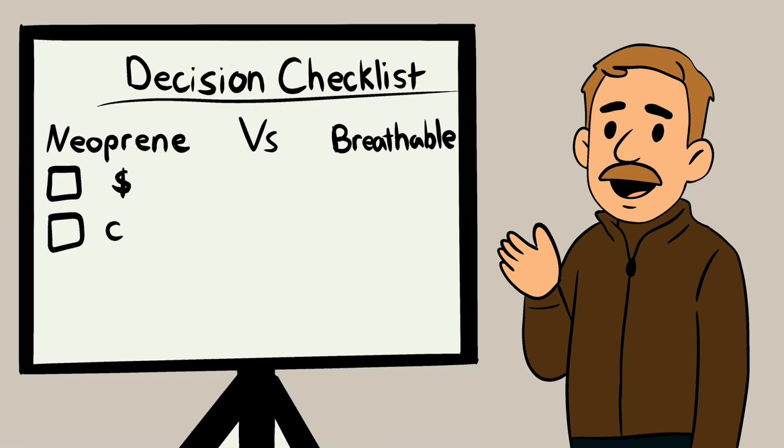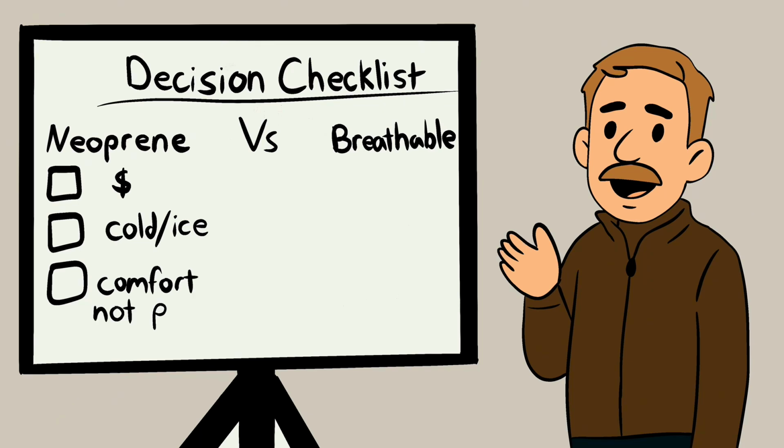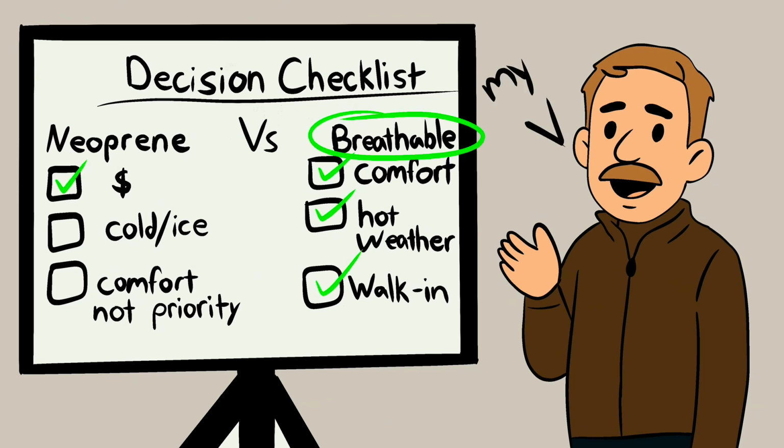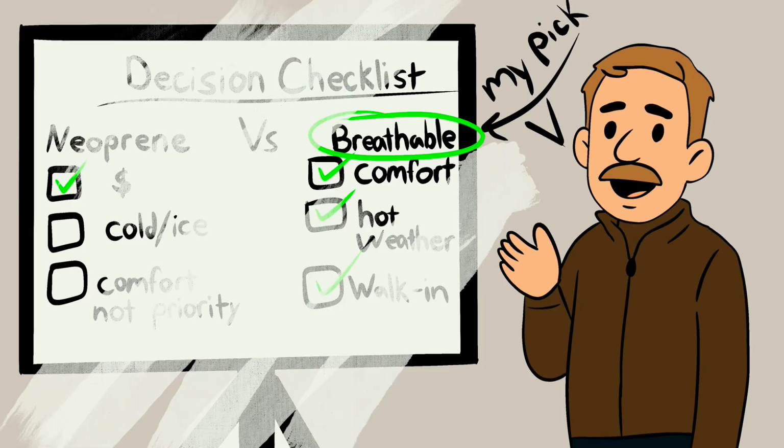You should buy neoprene if you are looking for low budget, or if you hunt in a lot of ice and not a lot of hot weather, or if price is more important than comfort. You should buy breathable when comfort is important, if you hunt hot weather, or if you need mobility and you do a lot of walking. Hopefully by now, it's clear which type of wader fits your hunting style, neoprene or breathable. So let's walk through how to pick the best option within each category.